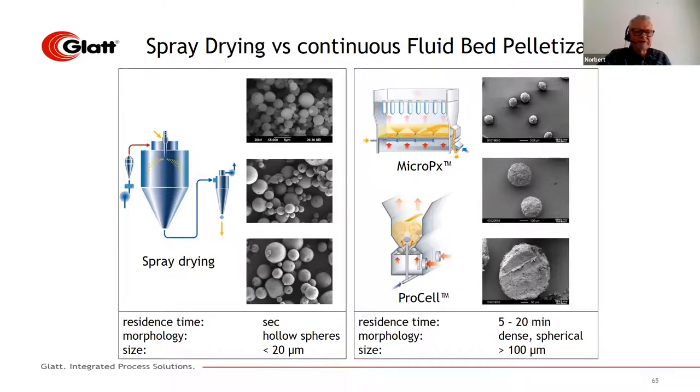Many people ask us, is this something like spray drying? We see here spray drying on the left hand, and spray drying is continuous, but it's different. Spray drying means we have a liquid which we spray into the production chamber with the help of a nozzle. We get tiny particles sized smaller than 20 micrometers. Usually they are very spherical, often they are hollow, and they leave the processing chamber during the spray drying process within seconds. That's why they are so small.